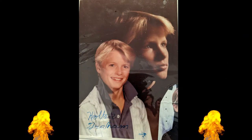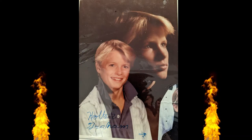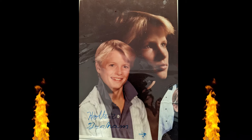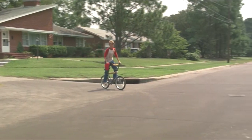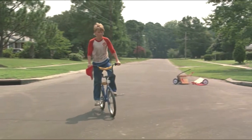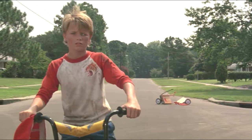In addition to that, I hear you still sometimes talk to Holter Graham. Yeah, he plays Deck with Matthew Broderick. He plays the little boy that runs the bike. At the beginning of the movie, he's running to a house and gets his bike.